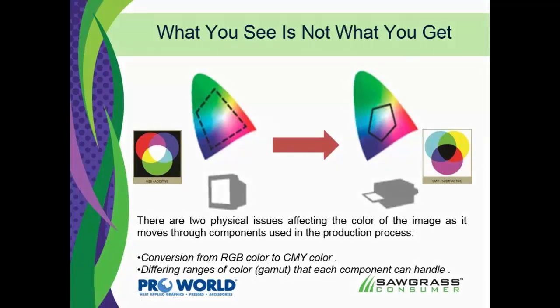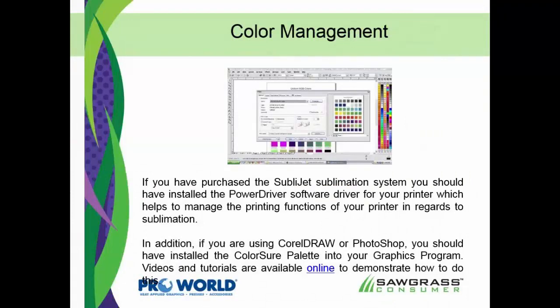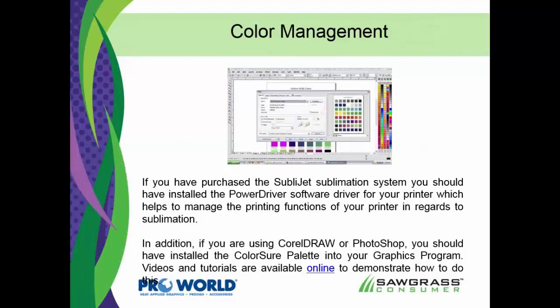But how do you know that when you're working on your computer? Well, we figured that out at Sawgrass. Okay, when you buy the Sublimation ink from ProWorld, then you can download a free driver that you install, which is called Power Driver. And the Power Driver helps you manage the ink through the system. It also helps you manage some of the colors as well. One of the things with that is we develop a specific color palette for each printer ink combination out there, so that we are able to give to you a baseline of color to kind of get started with.